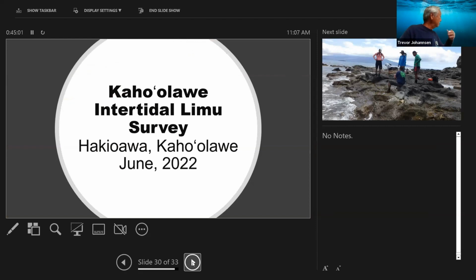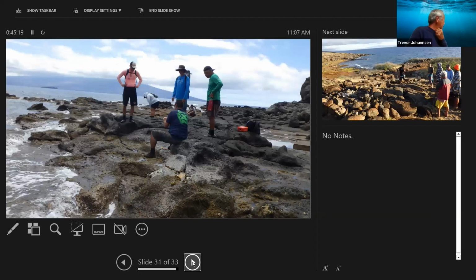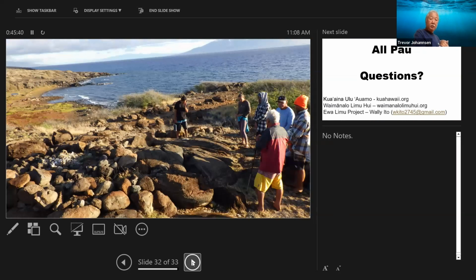And this was last June. We were asked by the PKO, Protect Kaho'olawe Ohana, to do the same thing. They want to learn about the limu on Kaho'olawe. So a team of us went there, walked the shoreline with PKO folks, and did a survey. We learned a lot about limu, about silt, about the runoff. And here, on the right side with the red jacket, there's Uncle Emmett Aluli.